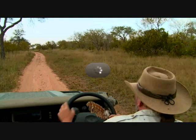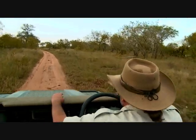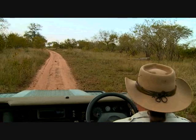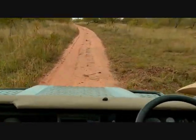But yes, Liz, this is what we call a toktoki. Now, tok is knock knock, so it's a knock-knock beetle basically, I guess we could call it.